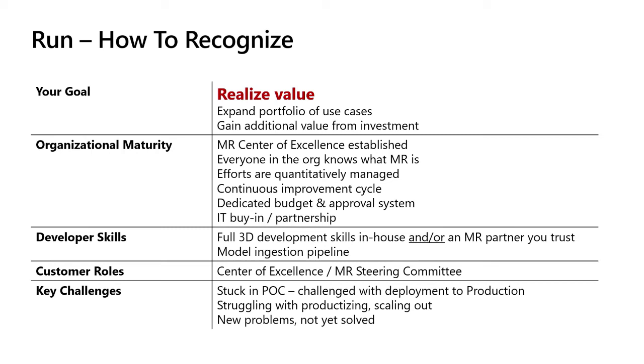So in terms of your development capabilities at this stage, because you're working on a whole portfolio of applications, or at least aspirationally, you're going to have those skills in-house, or you may make the decision to say, okay, we're not going to be a development shop, but we are going to work with a partner that we trust and leverage them to build a solution for us. You've got some workflow to handle the model ingestion as well. Usually at this stage, you've got that worked out.